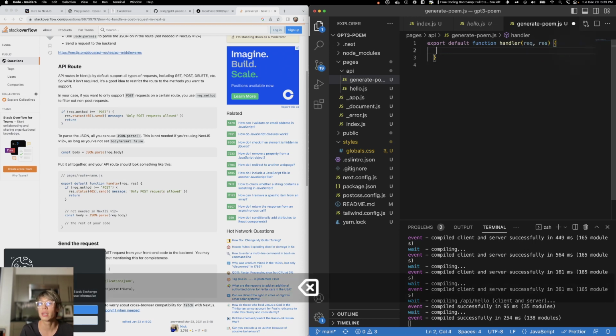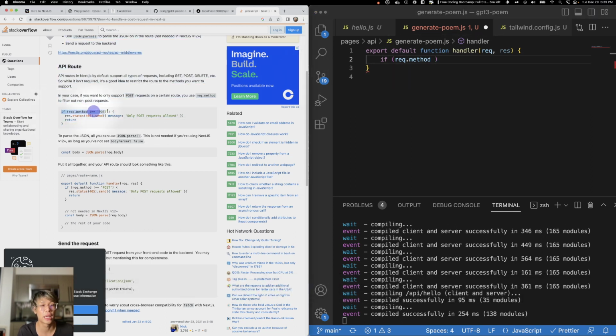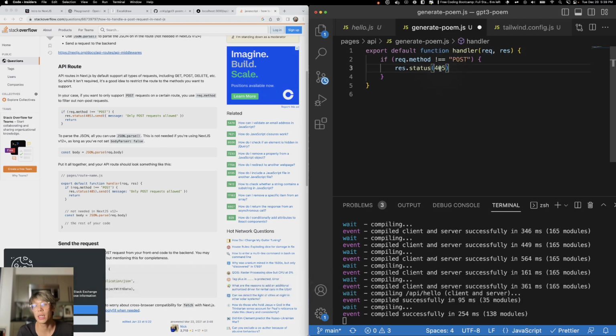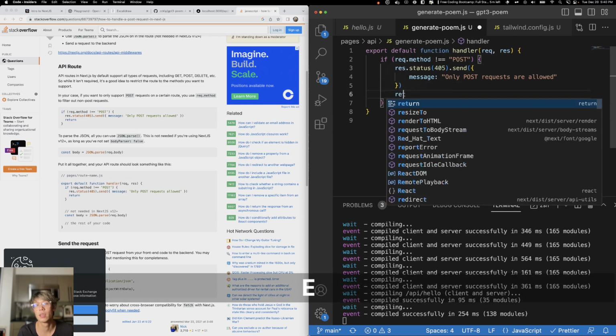So I'm going to clear this code really quick. Make this a little bigger. Get rid of this. So let's go ahead and say if req.method equals POST. But in this example, they are saying, hey, if it's not equal to POST, send them an error. So I guess that's fine too. So if req.method is not POST, res.status 405. We haven't talked about all the error codes yet, guys, but 405, 404, 401, those are all error codes. So this is basically saying there's an error. We're just going to send a message saying only POST requests are allowed. All right, and then we can just return after this to end it.